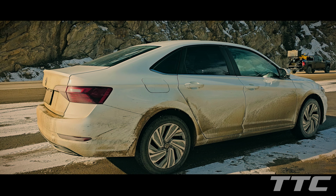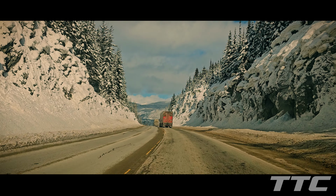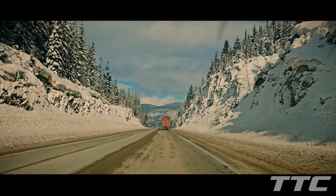I just got to say, guys, if you ever have the chance to drive the Rocky Mountains, in my opinion, it's got to be one of the best drives out there. From Vancouver to Calgary, it's about a 12-hour drive, and as I said, just look at this scenery. This is absolutely amazing. Definitely a bucket list drive, guys, and if you are going to do it, make sure you have winter tires.